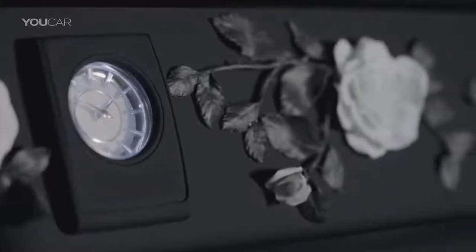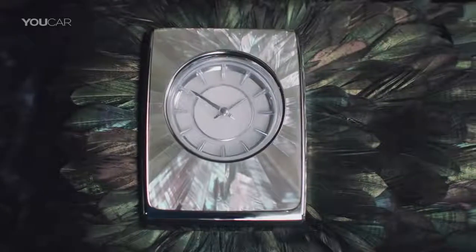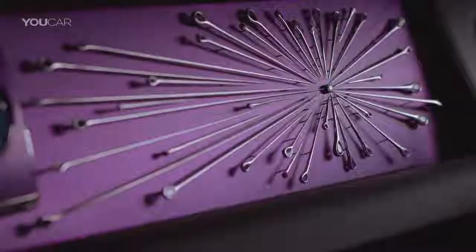It was such a huge step to move from where we were in the conceptual phase of identifying these exotic materials and these processes that were totally foreign to the automotive world, and trying to rationalize that into a car. It not only reaffirms that Rolls-Royce is bespoke, but it furthers that notion for the future.